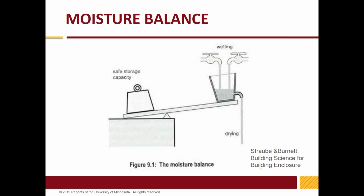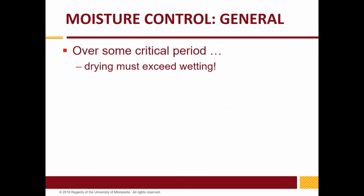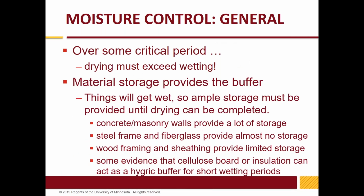If we have a large safe storage capacity, like we used to have in multiple width brick, white brick walls, or masonry wall systems, etc., that had a high storage capacity, a lot of wetting could occur. The drying could be much further down the road into the future and still survive. So there's just a number of elements here that have to be balanced if we want to have high performance durable walls. So bottom line, over some critical period, drying has to exceed wetting. Material storage provides the buffer between the wetting and drying period.